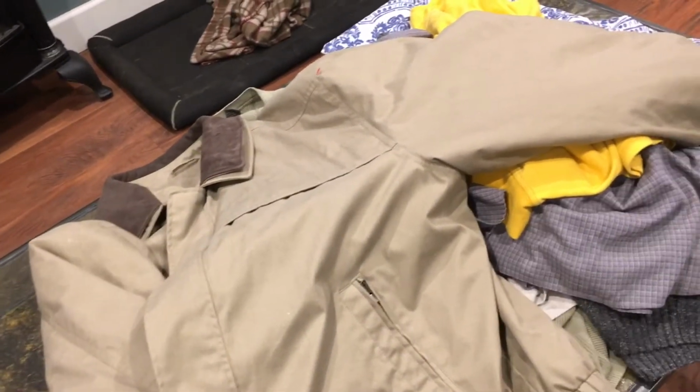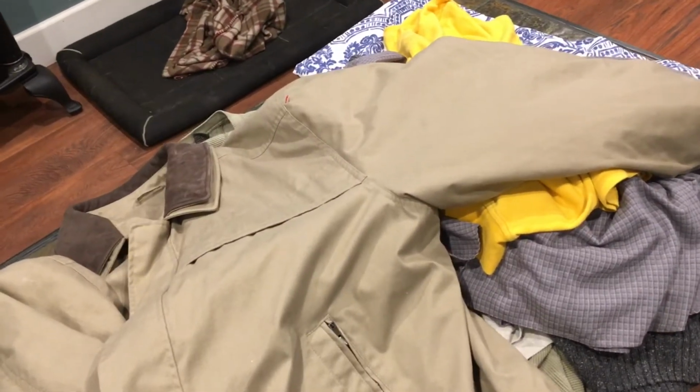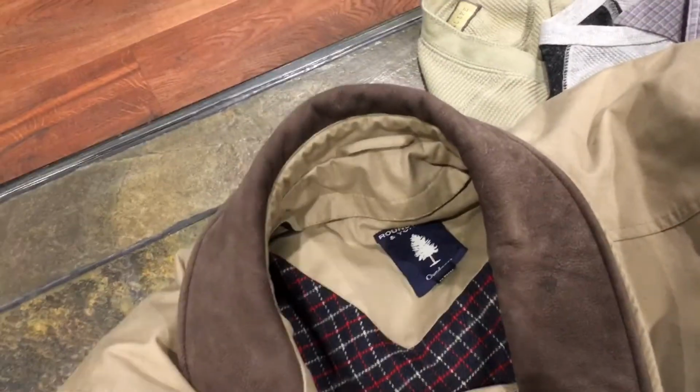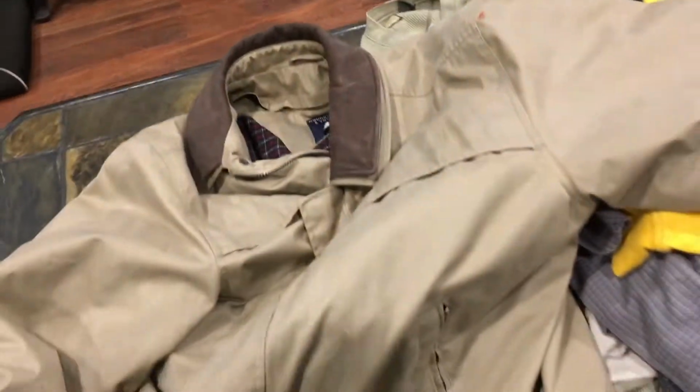So I just wanted to show you what I ended up picking up for under $30, all of these items. And now I'm curious. I have to go on and Google this brand and see what this jacket goes for.